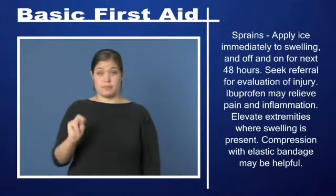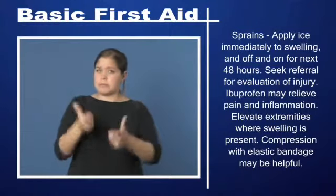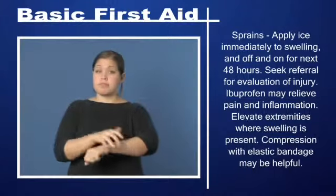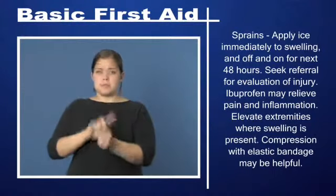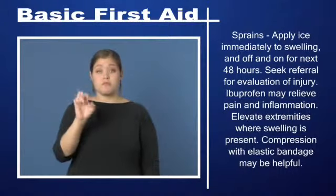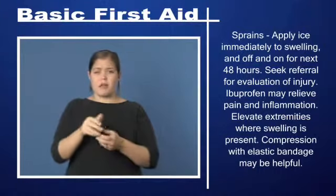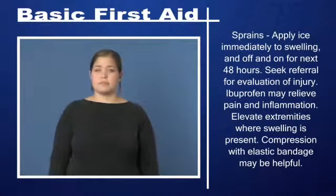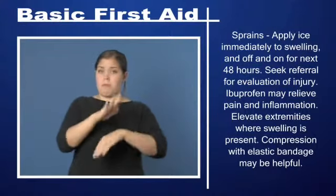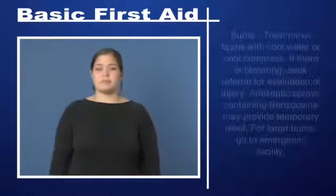Sprains. Apply ice immediately to swelling and off and on for next 48 hours. Seek referral for evaluation of injury. Ibuprofen may relieve pain and inflammation. Elevate extremities where swelling is present. Compression with elastic bandage may be helpful.